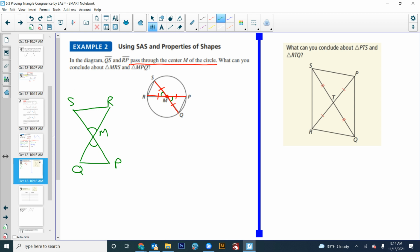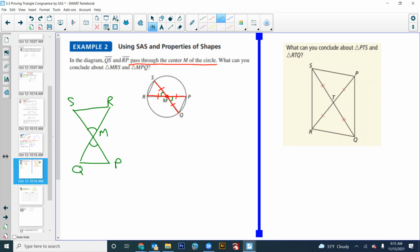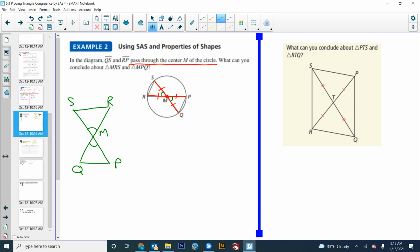Is there an overlapping pair of sides between the two triangles? No. Are you going to use the reflexive property? No. Hourglass shape, two lines intersecting to create vertical angles. Are you going to use the vertical angles? Yes. Look for it. I can't tell you that enough. Look for those two things in proofs. They're going to happen a ton. Vertical angles, reflexive property. Is class seriously almost over? Time flies when you're doing proofs.